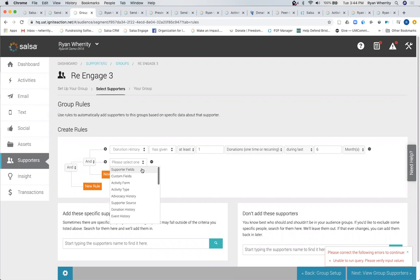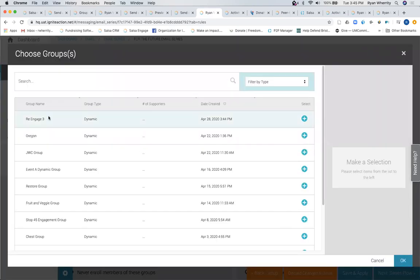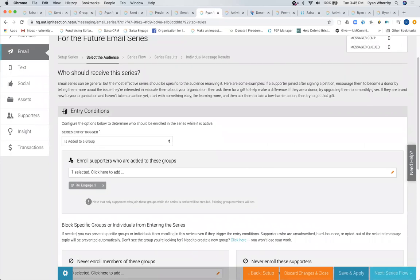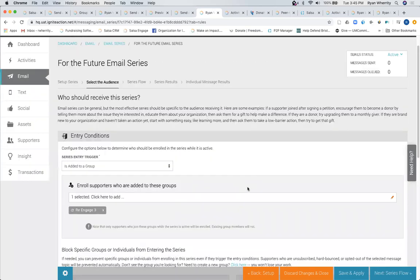So the second that Ryan hits that 3-month mark of not having done anything, maybe it's not just a donation, maybe it's I haven't clicked on an email, or haven't done anything that you would consider a high level touch point, now maybe we want to change the entry trigger to anybody that becomes part of that group. Anybody that has gone 3 months without doing anything, who's in our re-engage 3 group that I just created with you, they'll get pushed down their own path of, hey, here's what we've been up to lately, please come back. Maybe not that desperate, but I think you hopefully get the point. So you can have those different triggering conditions, push people down different email paths. So hopefully that was a good example, or everybody understood that.